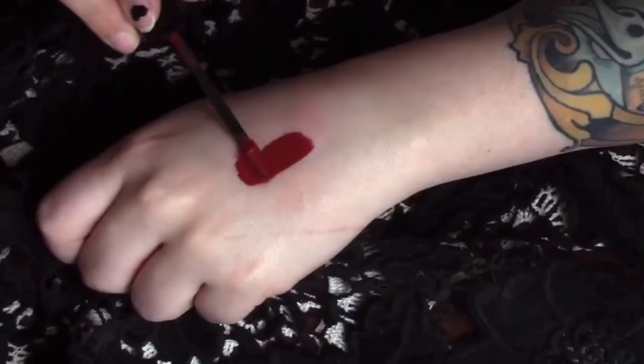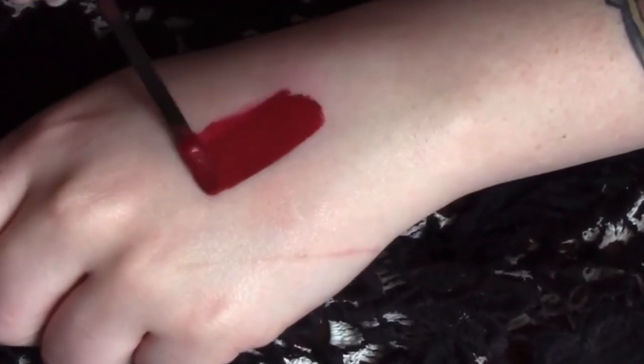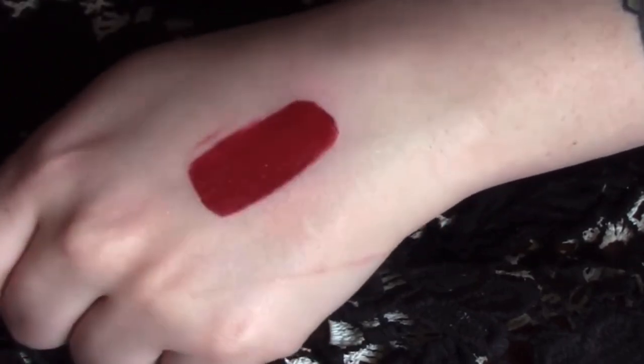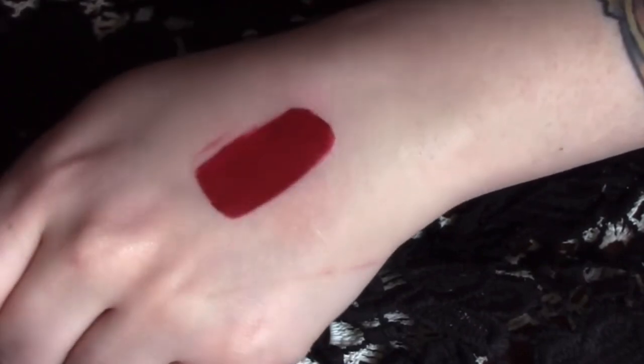This next one is actually a recent favorite, and it's from Black Moon Cosmetics. This is actually a brand new lip shade that they just recently came out with, but it's the shade Mortis. Oh my god, this color is beautiful, and I've actually been using it in my red inspired looks lately. I think I actually have it on my eyes right now as well, but it just works so perfectly for blood themed looks and anything like that.